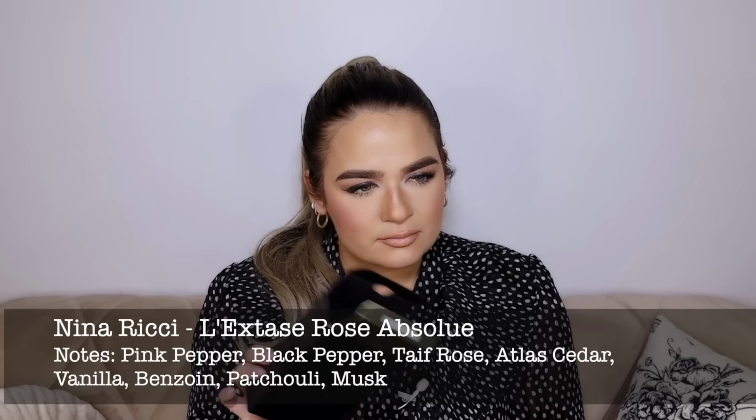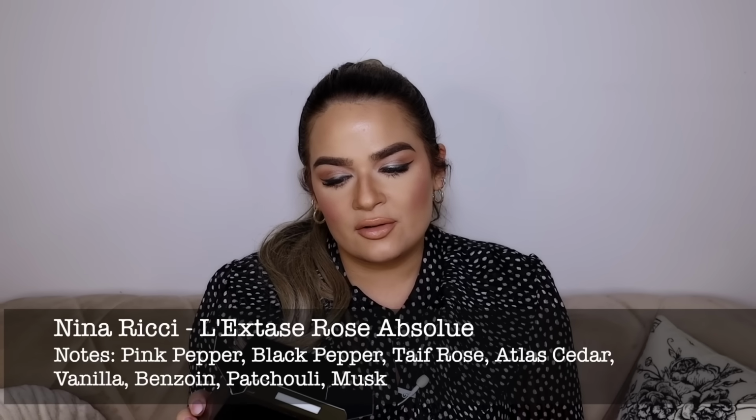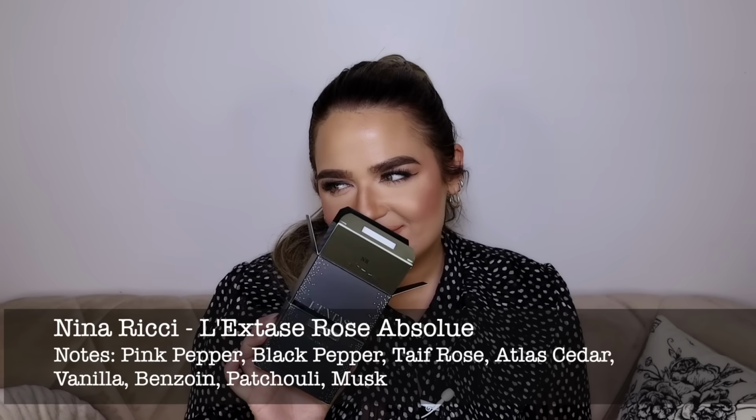Many people do compare it to my beloved MFK Oud Satin Oud. As you guys probably know by now, this is like my favorite oud of all time. And this one is supposed to be a dupe. So I'm gonna tell you that it is quite similar, but that ain't it. That ain't it, okay? No, nothing compares to Oud Satin Oud.